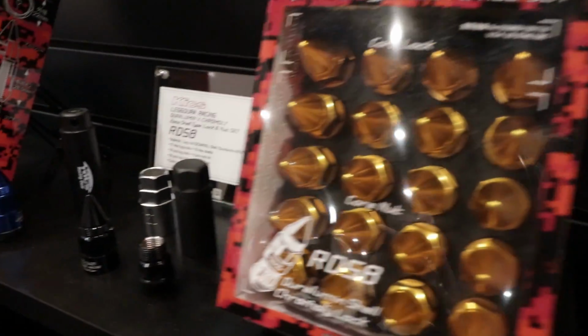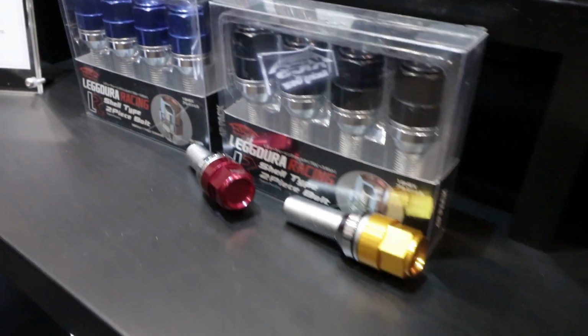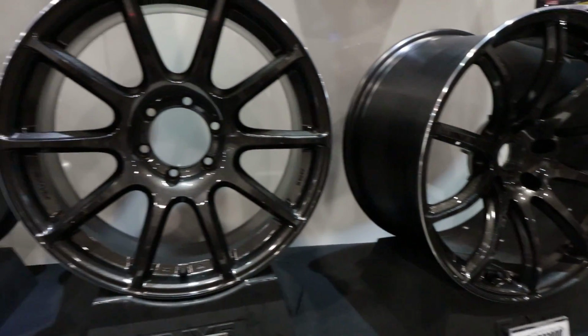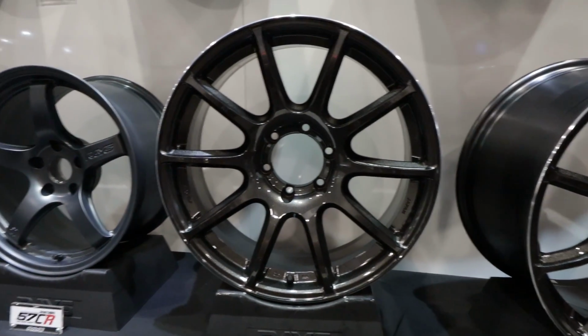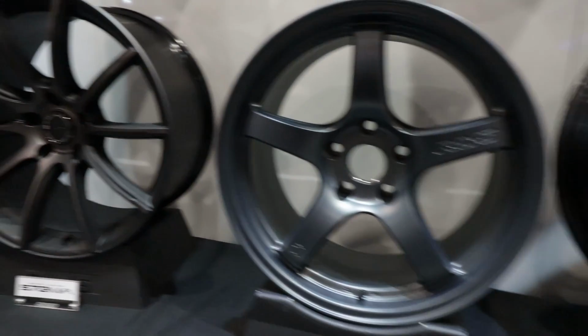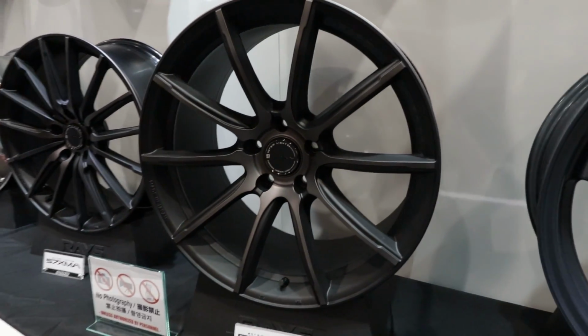With lug nut offerings in all styles, shapes, and metals, Project Kicks has got you covered. We spent way too much time over at the Mackin booth checking out all the new offerings from Rays for 2017 and figuring out which ones we're going to run on our project cars.